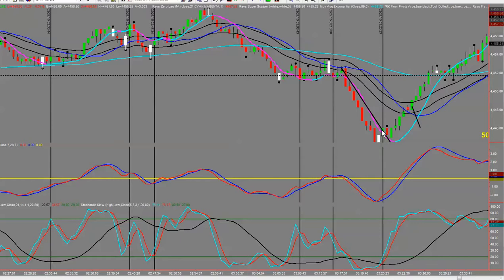Look at this angle between my 89 EMA. Where you get these, for our divergence traders, our experienced traders, they're fantastic. Now, your entry was not until this candle. Why is that? I'm waiting for this to turn from magenta to cyan.